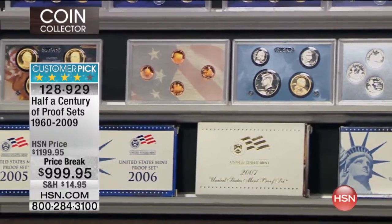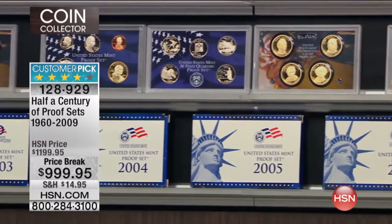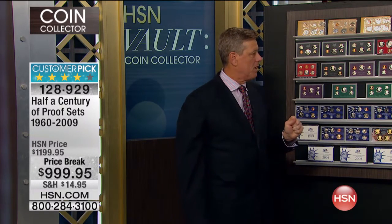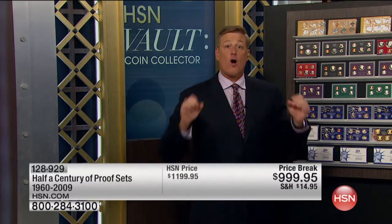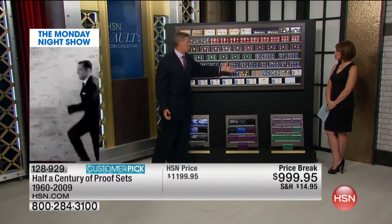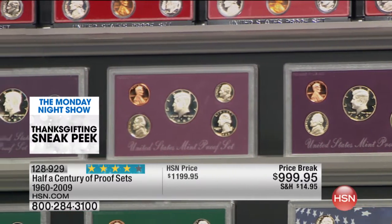This set represents what I like to call the dirty little secret of coin dealers. The reason that you rarely see collections of this size and magnitude is very simple. It is far more profitable, and far easier, instead of selling the entire collection, to break up the sets and sell the coins individually. People say, well, how many people do that? There are far more of these coins sold individually than are sold in sets. And every single one of these is a sold-out limited edition. They become rarer and rarer with each and every passing day.